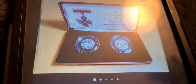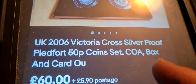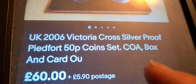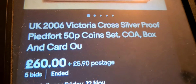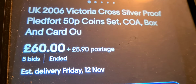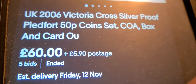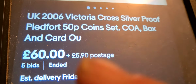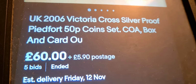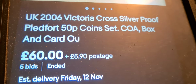And of course, it reminds me that other people out there are collecting the same sort of thing as me. So: 2006 Victoria Cross silver proof PA4 50p coin set, COA box and card outer. Good description, covers everything there. £60 it went for, and £5.90 postage. The £5.90 postage is slightly on the high side, but fair enough still. And £60, which I think for two PA4 coins from 2006 isn't a bad price at all.